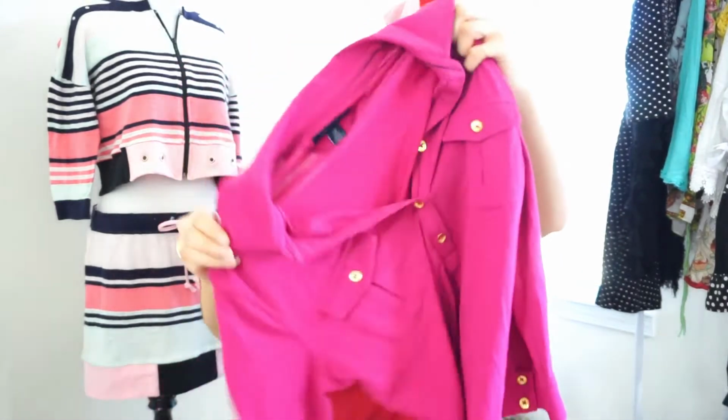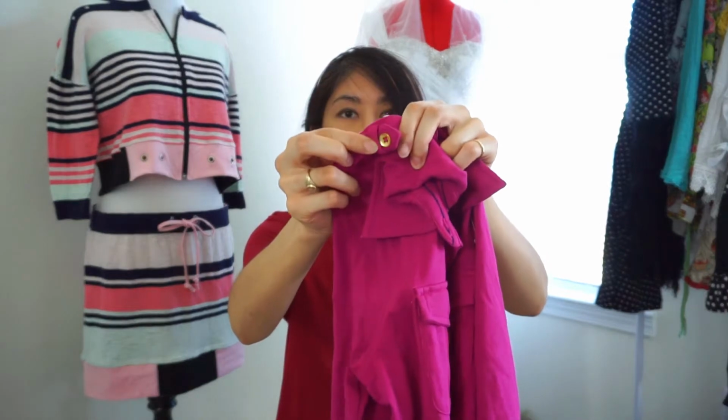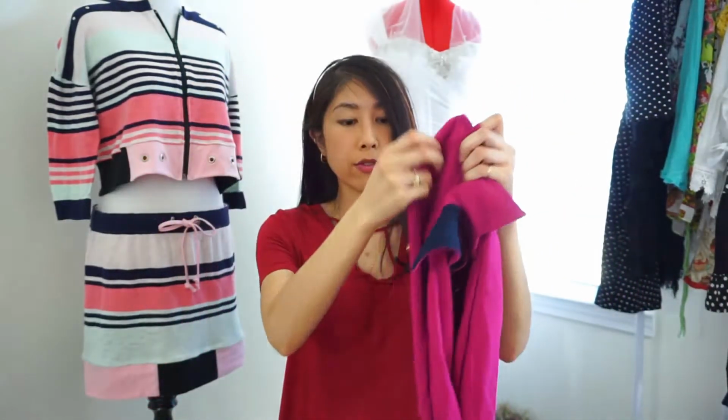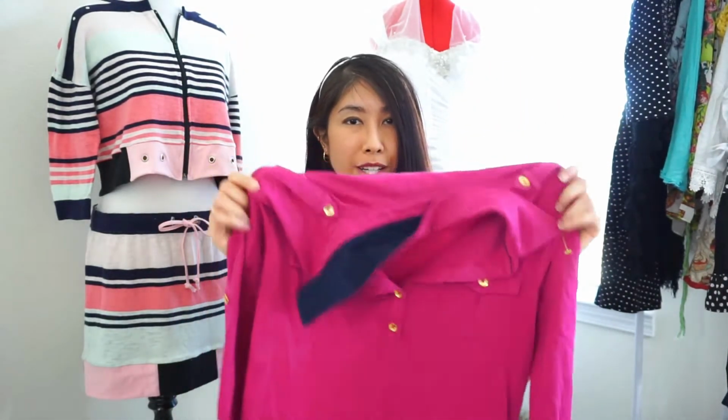Next up is this fuchsia Tommy Hilfiger sleeved top. What I really love about this top are the button detailings on the shoulders, the elbow, and the cuffs of the sleeves. The fit is really loose, and it just seems like it's good for a casual day out. So if you're looking for something comfortable, I've got this coming up.